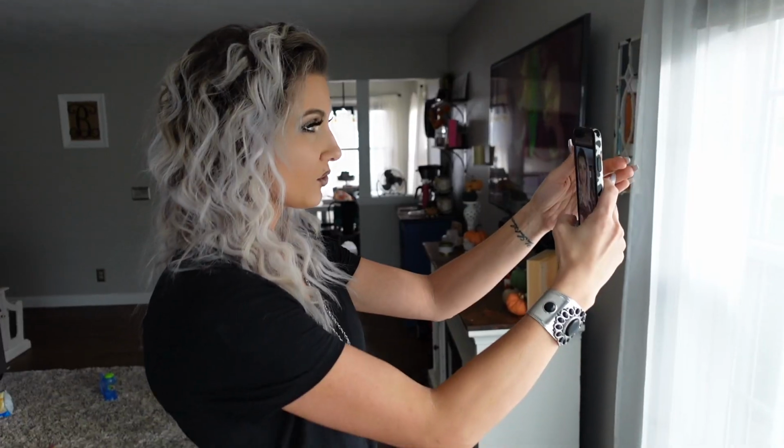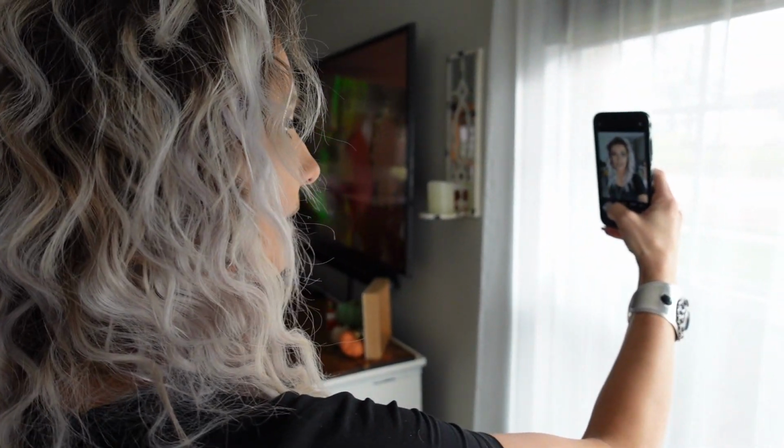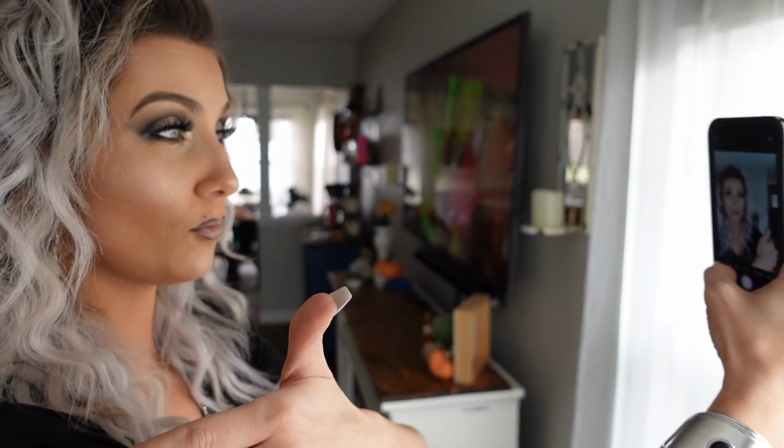So then I hit my camera here, turn it around to selfie mode. Then I will turn towards the window here and you can hold it up. I'm always conscious about what is in the background because people look at everything in a picture, and so the background does matter.